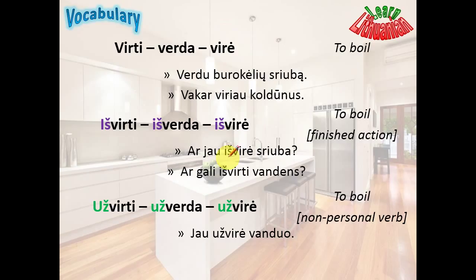The order doesn't matter here, because you can either emphasize the action of boiling, or you can emphasize the word soup. But functionally, those two different sentences, ar jau išvirė sriuba and ar sriuba jau išvirė, mean completely the same thing.